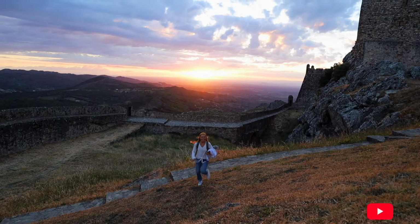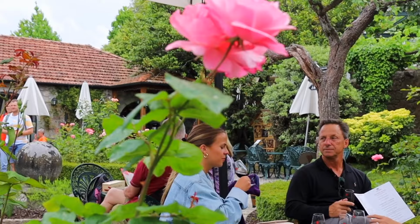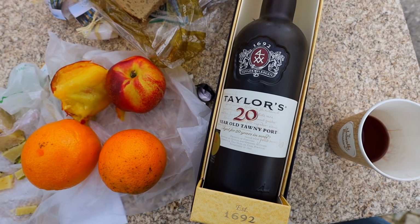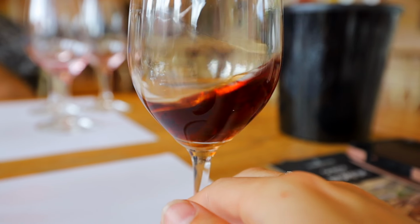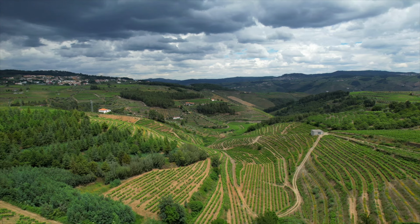We began our Portugal adventure in Porto, one of the oldest cities in Europe, located in the Douro Valley in northern Portugal. It's best known for its top export, port wine, which has been produced and exported here for hundreds of years and hence named after the city itself. It's so good. We plan to spend about a day and a half exploring Porto before road tripping to our next destination.